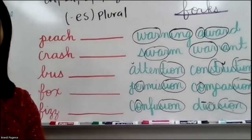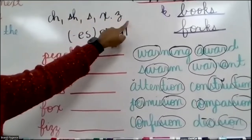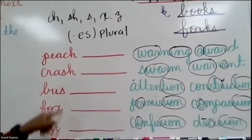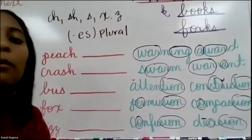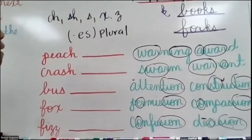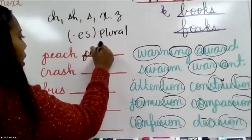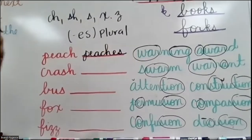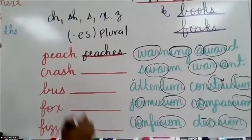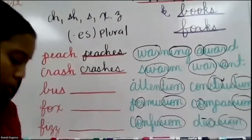This is only for words that end with CH, SH, S, X, and Z. Everything else, you just add S. But if your word ends with any of these letters, CH, SH, S, X, or Z, you have to put an ES at the end in order to make it plural. You can't just add an S, you have to put ES. So for example, I have peach, singular. But when I want to turn peach into peaches, plural, I have to put P-E-A-C-H-E-S. Peaches. This is the plural of peach. Crash. Look at it, it ends with SH. So I have to add ES. It becomes crashes. ES at the end.